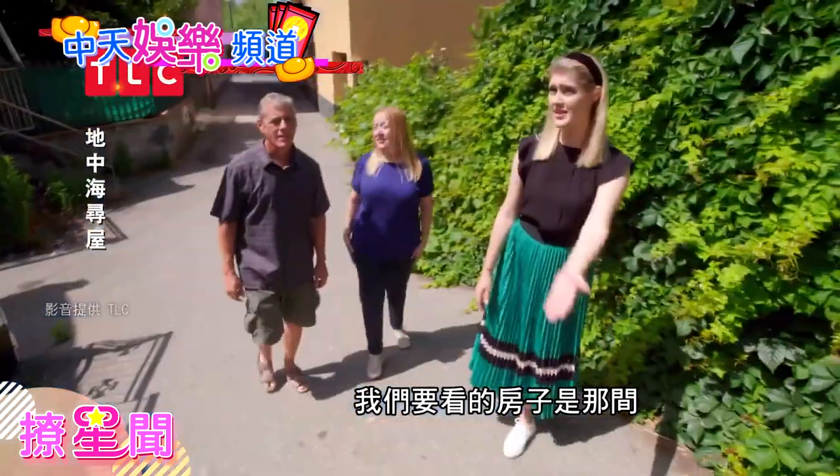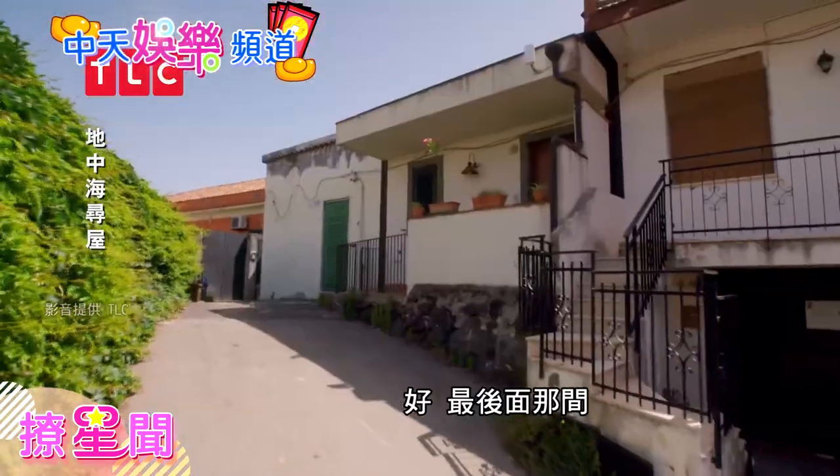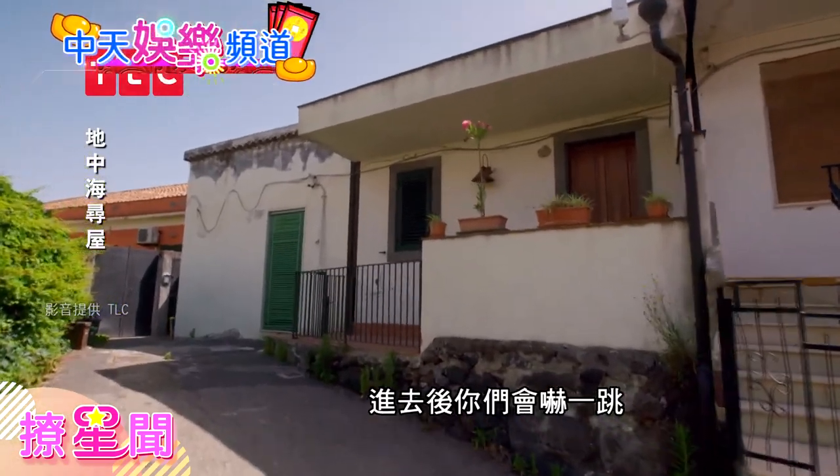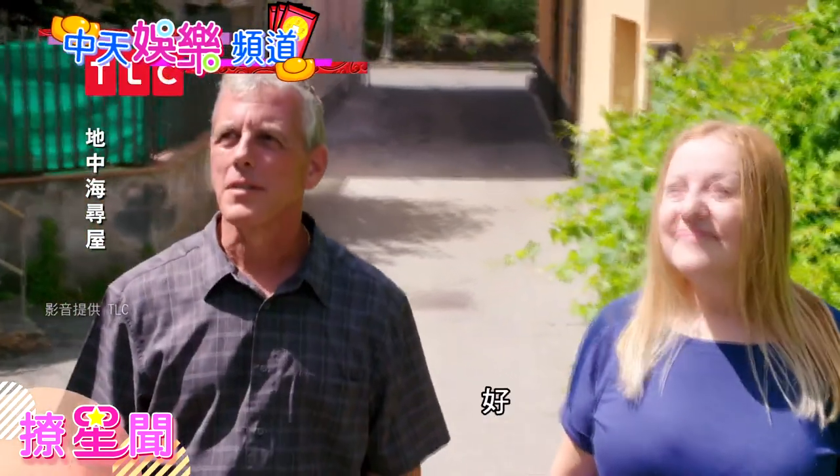So the house you're going to see is the one over here. Oh. Okay, it's this one at the end? Yes. Looks like it could use a little bit of work on the outside. Wait until we get inside. Okay, don't judge a book by its cover? Absolutely not.